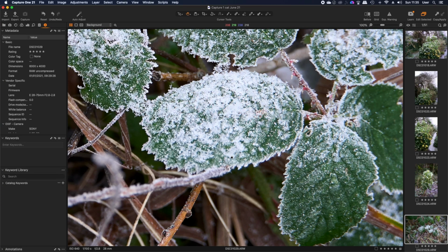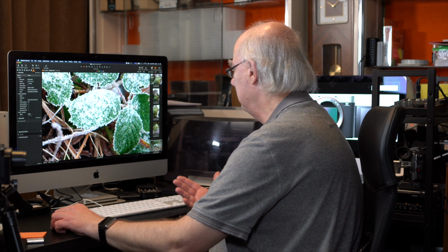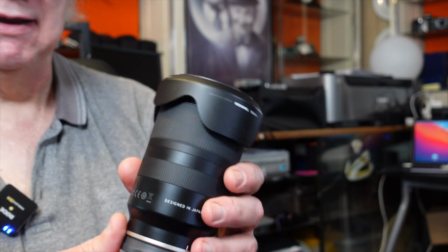Oh, that's the Tamron 28 to 75, sorry, 28 to 75 lens, which is what those images are taken on. And I say, gorgeous crisp results on the a7C. It's a nice lens, I do like that lens.